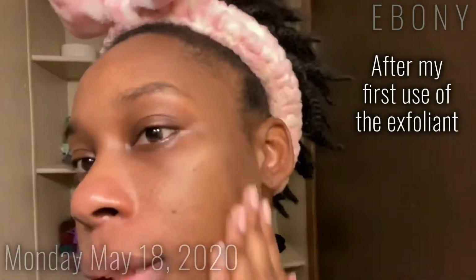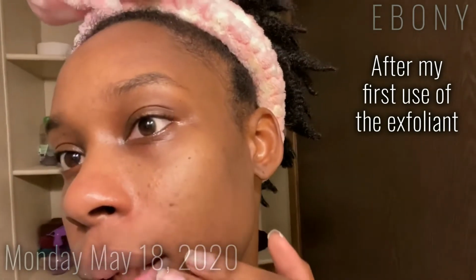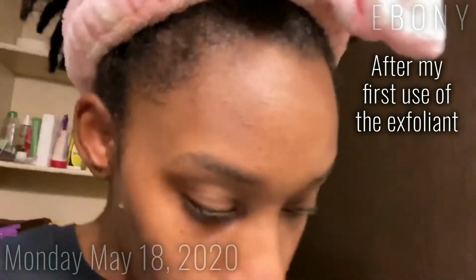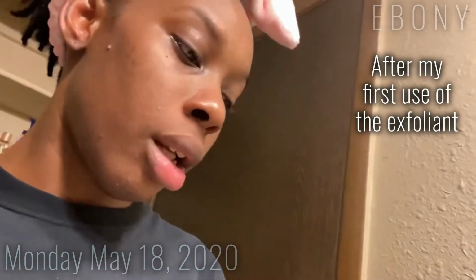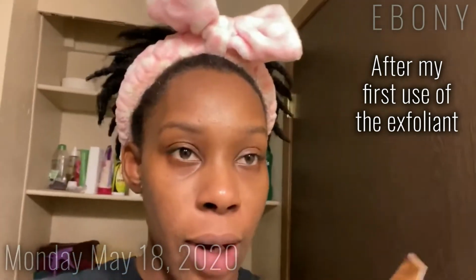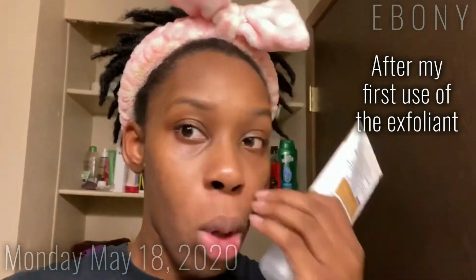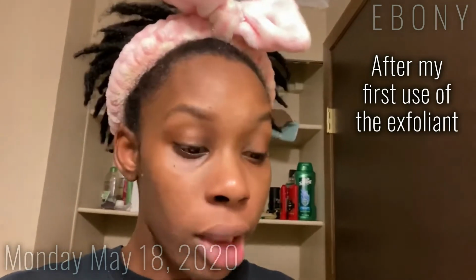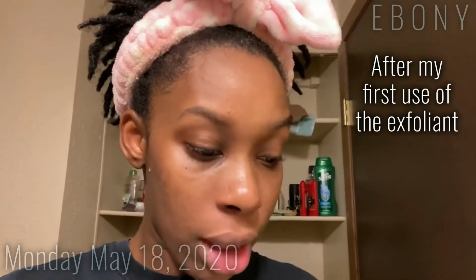Guys, I just got done using the exfoliant and oh my gosh, it smells so good. Like, it smells like a fresh cup of Frappuccino, like, probably mocha, a fresh cup of mocha Frappuccino. That's what it smells like. And I still smell it on my face. It's an energizing scrub.